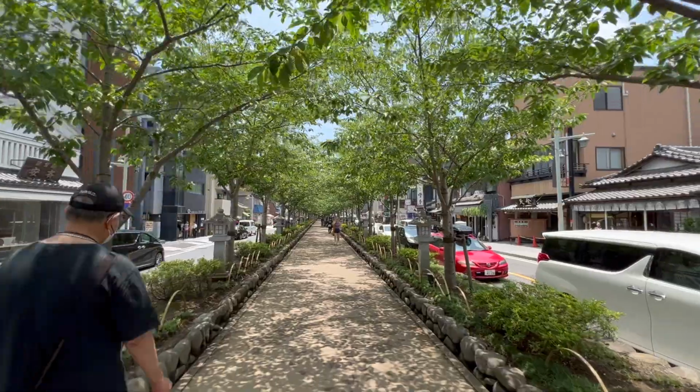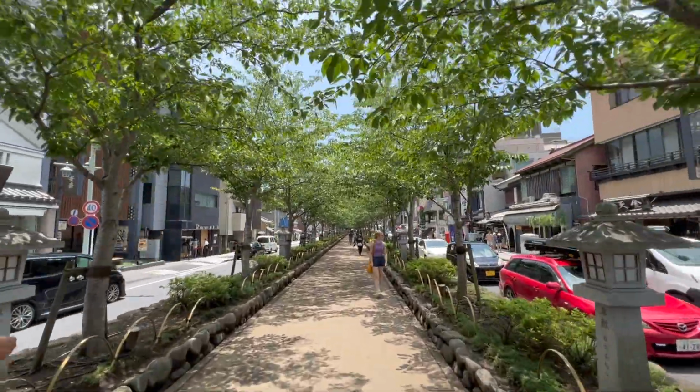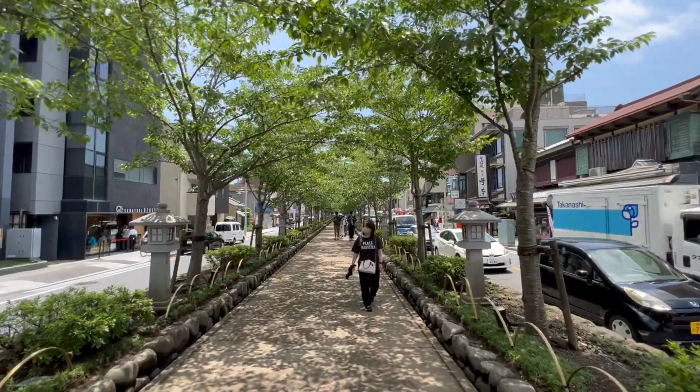So these are the Sakura cherry trees that only bloom for about a week in middle to late March. She said they bloomed really early this year, which is in mid-March, but they only last about a week, so if you're here at the wrong time, you'll miss it.